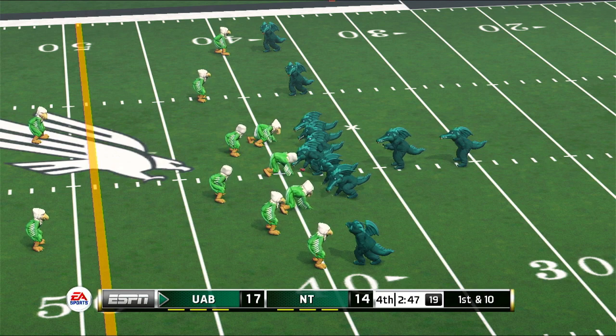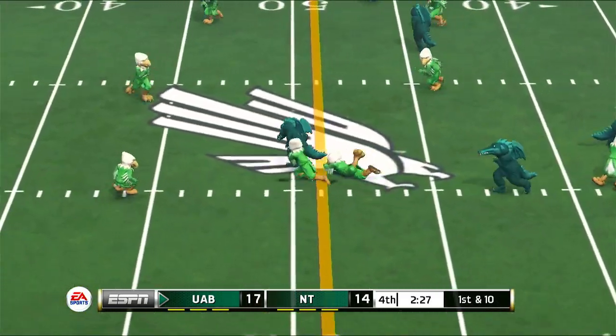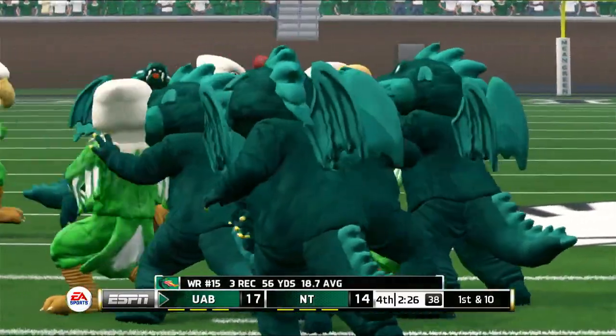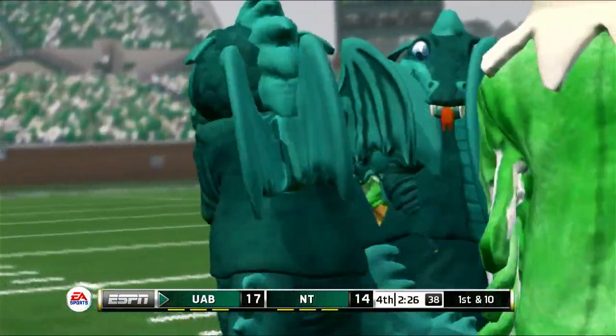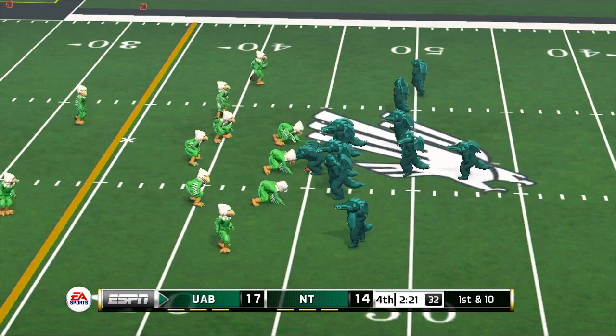Easy, easy, easy. Hut, hut! Fires out to his receiver. He's tackled at about the 45. That's good for a gain of 16 yards. That makes it first and 10. Oh, come on, man. From the 45-yard line, it's first down.